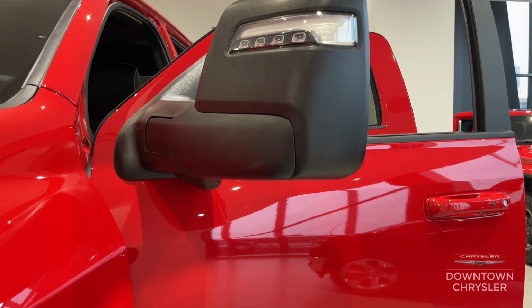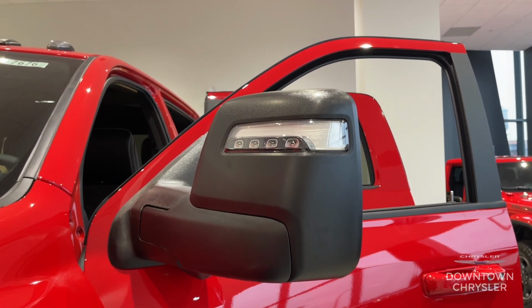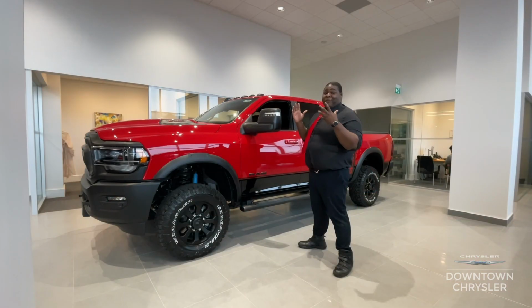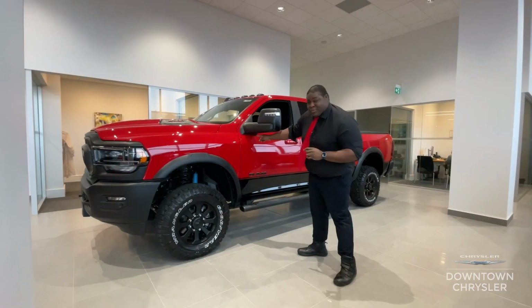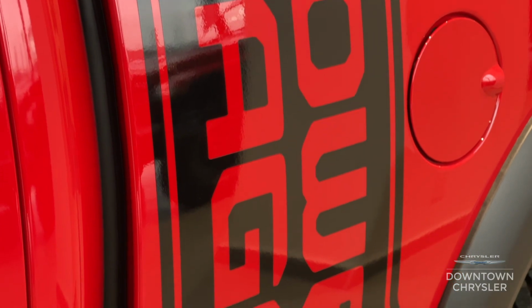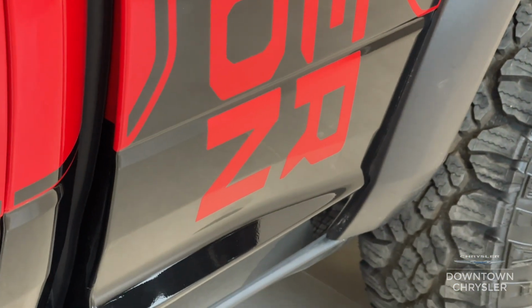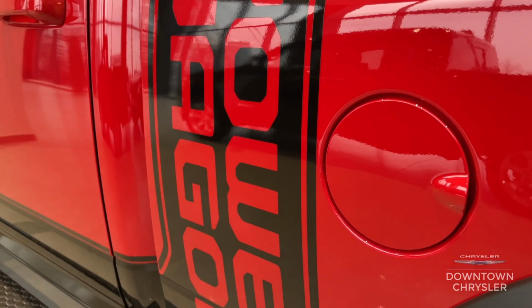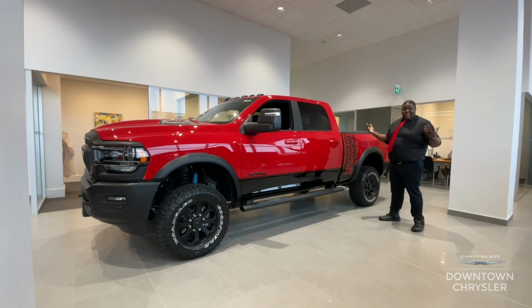Coming over here to the driver's side, one of the things that I absolutely love about the Ram 2500 is you got big, massive side mirrors. I'm a firm believer that it's better to have a bigger mirror and see everything than to have a smaller mirror and miss something important. You also have some illuminated lighting on the side, along with a built-in surround camera. There's a lot of stuff going on here. But the real chef's kiss is the Power Wagon decal. This thing is absolutely massive. This is one of the largest decals that I've seen on any vehicle that I've ever done a walk around on. And again, it's designed to stand out.